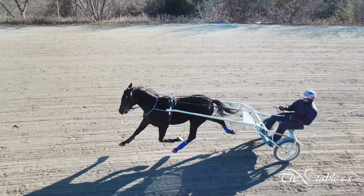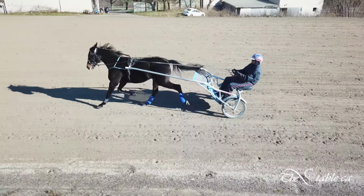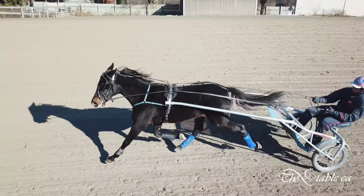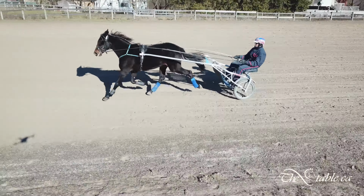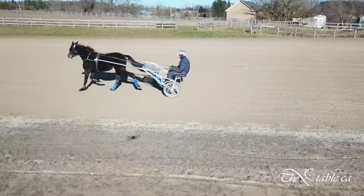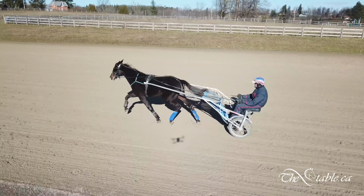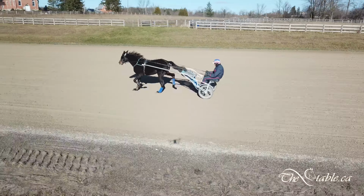And this filly's got a great attitude. You can tell she really digs in when she wants to get at it. She trots very nice. Got a very pretty fluid gait to her. This is an Ohio-bred trotting filly by a stud named Climb Higher. Her name's Susie K. I'm going to go a mile with her right now. Come on, baby. Come on. Show me what you can do. Come on. That's a girl.